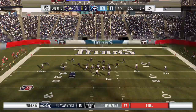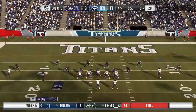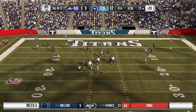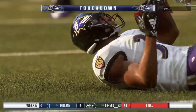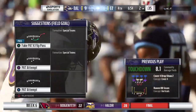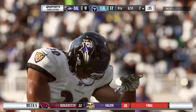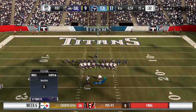Watch him now, Barney! Barney! Now Jackson. And he is into the end zone for a Baltimore touchdown. Kenneth Dixon, his first touchdown on the year. And the Ravens have cut it to within a score.